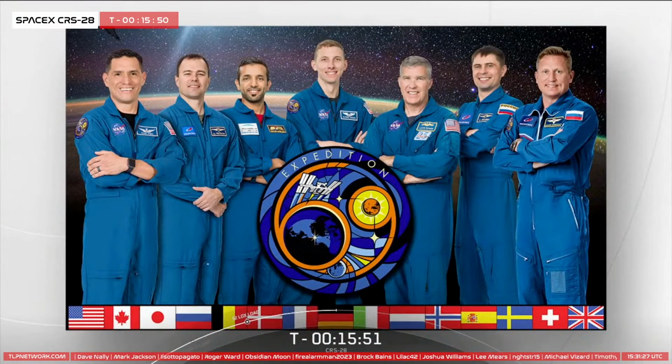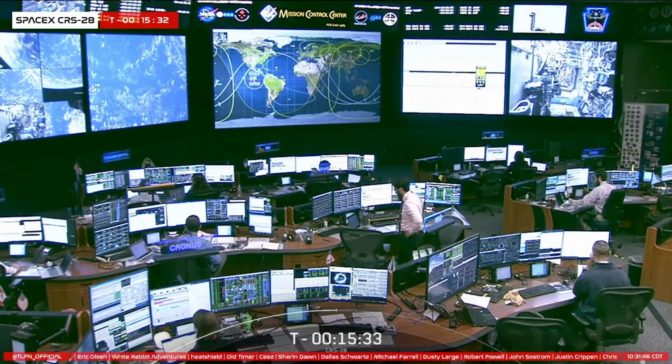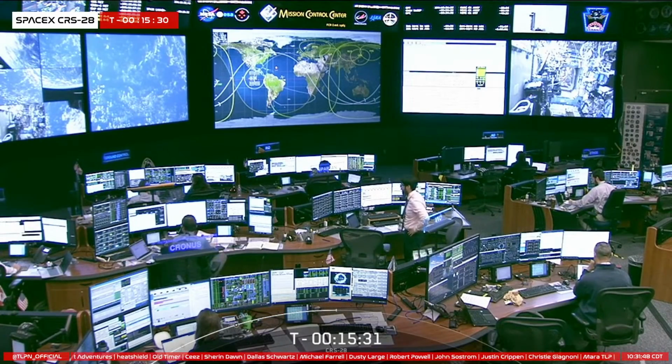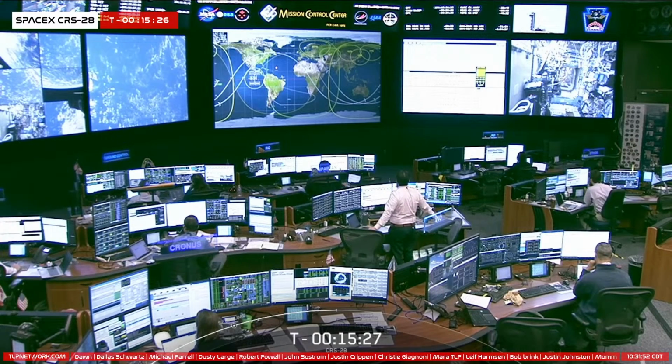Expedition 69 consists of NASA astronaut Frank Rubio, Dmitry Petelin of Roscosmos, Sultan Alneyadi from the United Arab Emirates, Woody Hoburg and Stephen Bowen of NASA, Andrey Fedyaev, and Commander Sergey Prokopyev of Roscosmos. As Cargo Dragon approaches the International Space Station in the morning hours of June 6, NASA astronauts Frank Rubio and Woody Hoburg will be monitoring the arrival from the station's cupola.